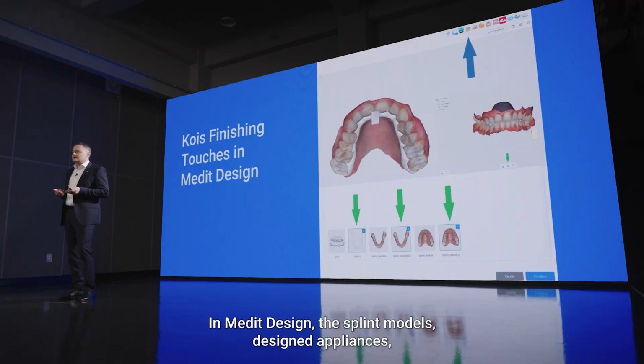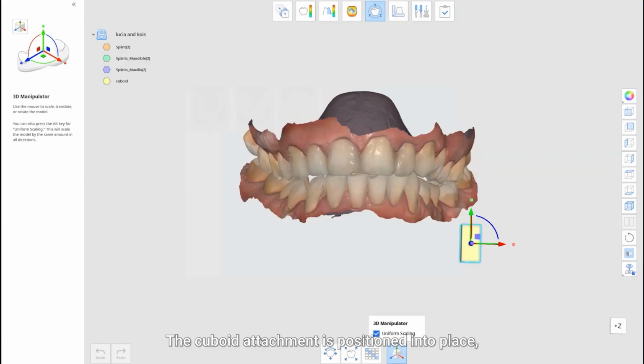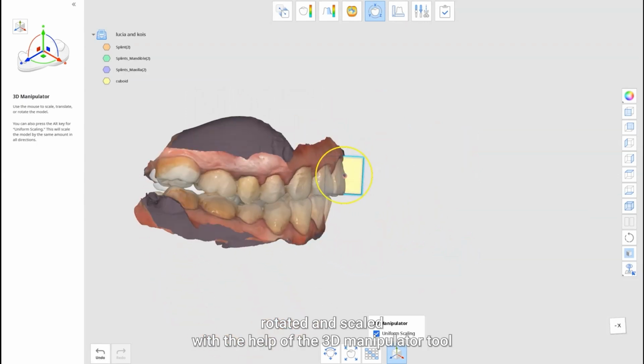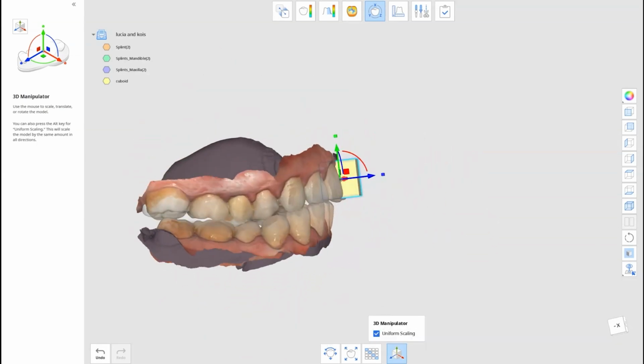In Medit Designs, the splint models, designed appliance and cuboid attachment provided in the Medit library are imported. The cuboid attachment is then positioned into place, rotated and scaled with the help of the 3D manipulator tool in Medit Design's armamentarium, as you can see in the video here.